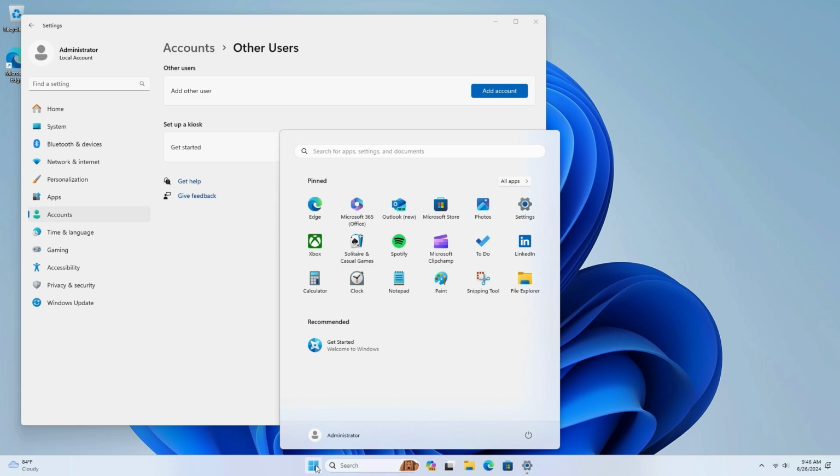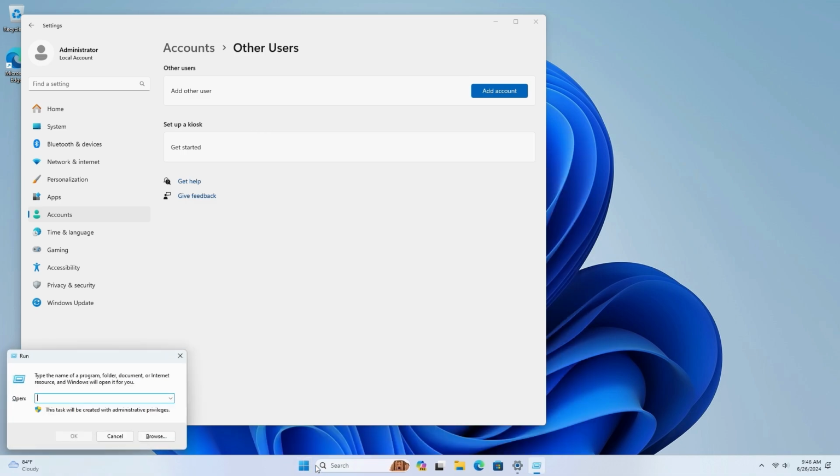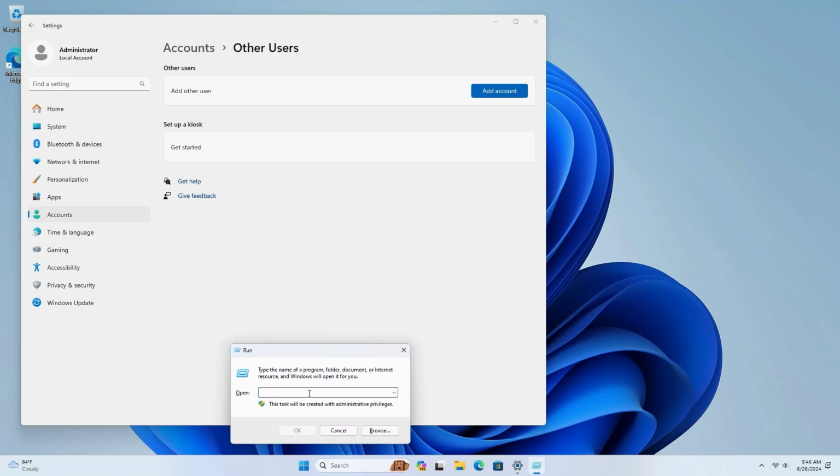First thing is you need to launch the Run command as an administrator. So locate your Run command and launch it as an administrator, and type in the following command.